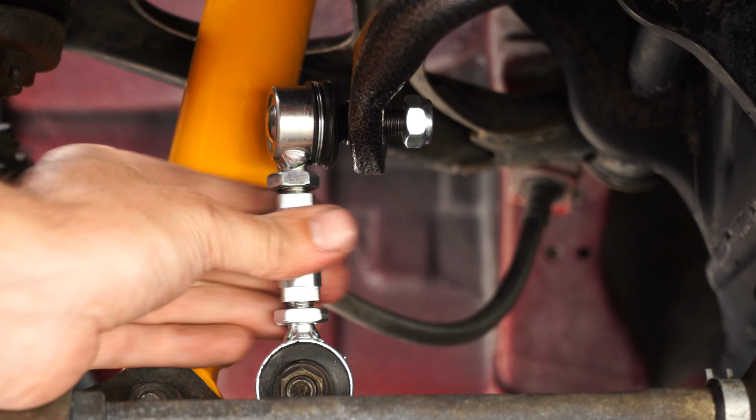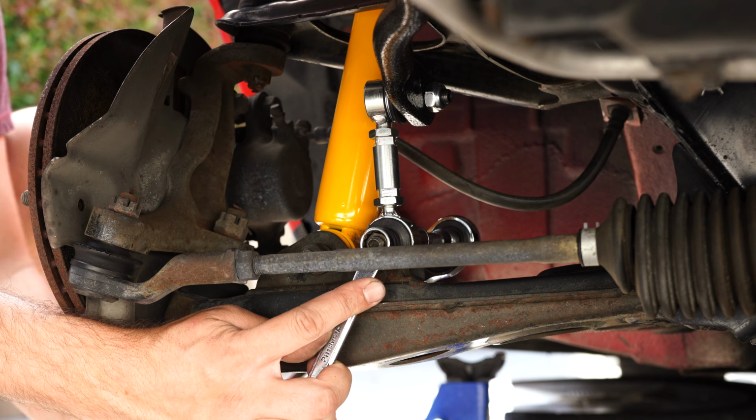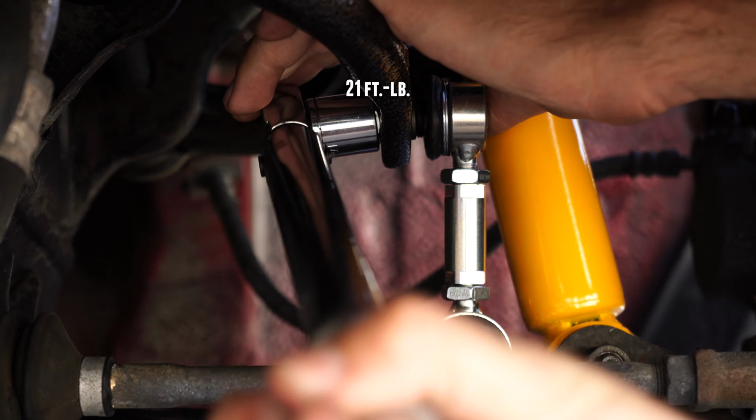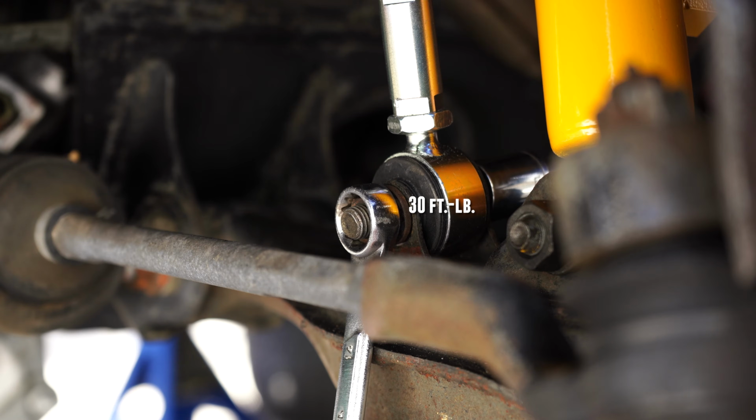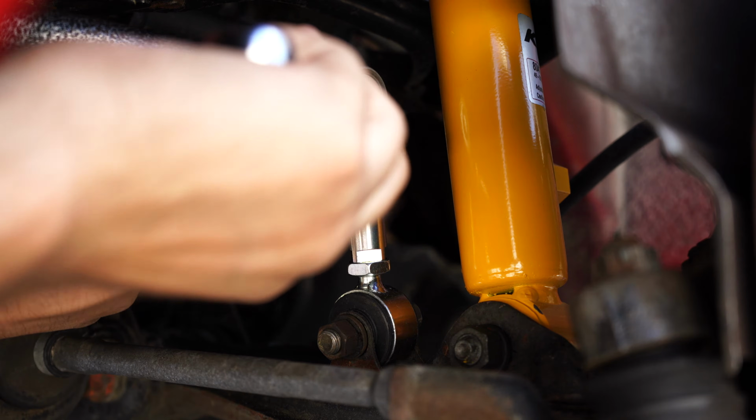First, you need to loosely adjust both sides so they're even. Then you can torque the end links to the car and to the sway bar and do a final check that both sides are even before locking down the adjustment collars.